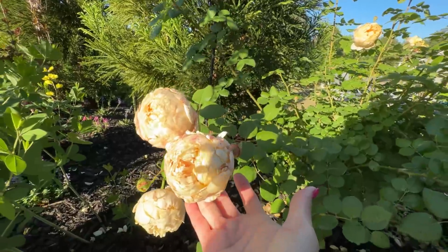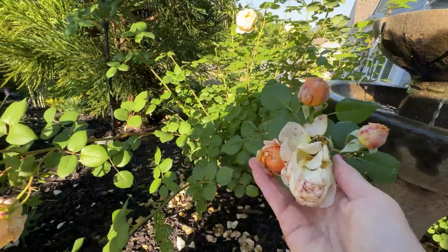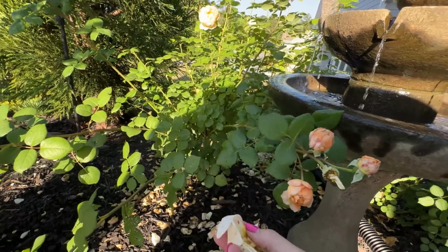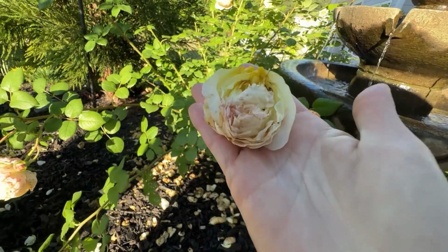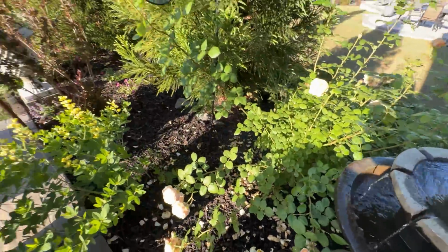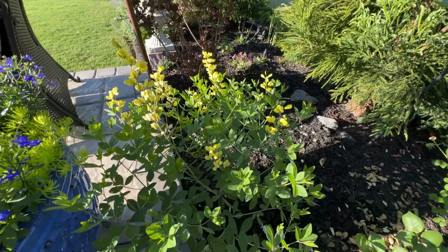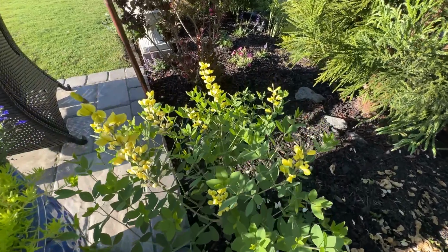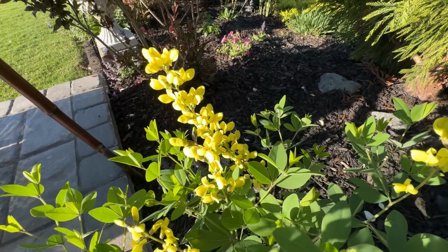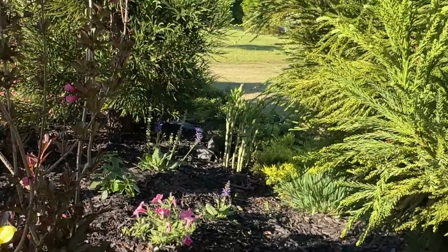These had a lot of rain on them. You can see how they're like more of a peachy color. This one's starting to drop off its petals. Wish you could smell it. It smells good. This is Baptisia. This is the yellow. This screams happiness to me. Happy, happy, happy. And then I have a purple one back there.